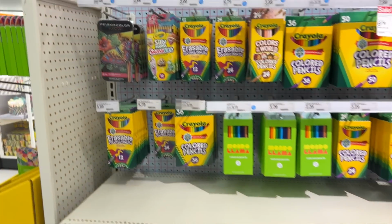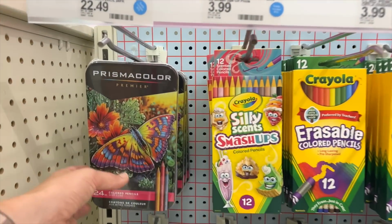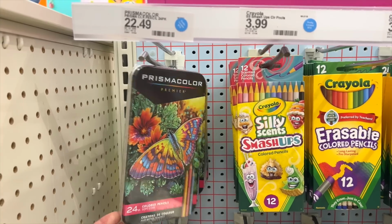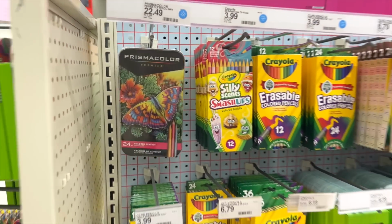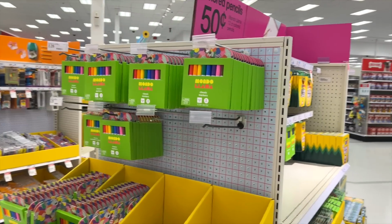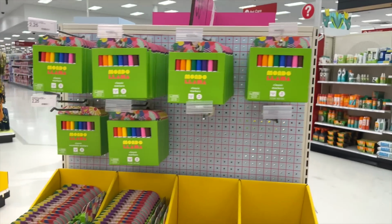Colored pencils, I love a good colored pencil, but quality really does matter. My favorite are these Prismacolor pencils. Those are pricier for sure than your typical Crayola pencils, but it really does make a difference, especially if you're wanting to blend and shade. I recommend the Prismacolor ones.